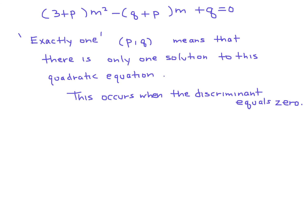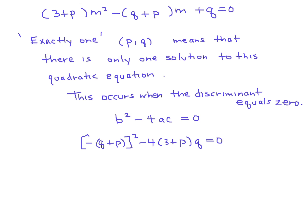And this occurs when the discriminant equals 0. So what is the discriminant in this quadratic equation? The discriminant is of the form b squared minus 4ac, and we have to set that equal to 0. So using our coefficients in this quadratic, that would be minus q plus p, all squared, minus 4 times 3 plus p times q, and that equals 0. All right, so let's solve for this. We've got q squared plus 2qp plus p squared minus 4q times 3, which would be 12q, and then minus 4 times q times p, which would be minus 4qp, is equal to 0.